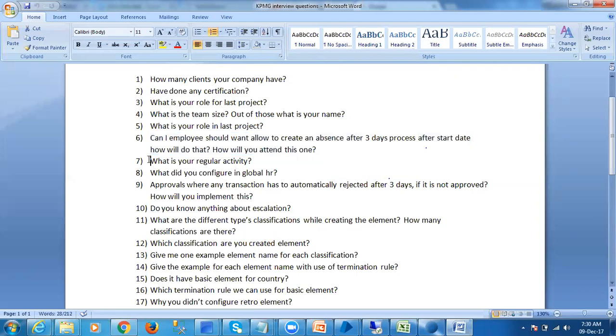What is your regular activity? Regular activity is very simple. When we are implementing Fusion HCM for the client, first we try to understand the client's HCM process that we are converting into Fusion applications. We'll prepare documentation, OUM methodology.